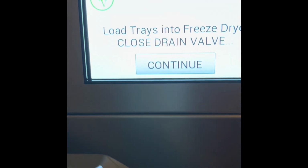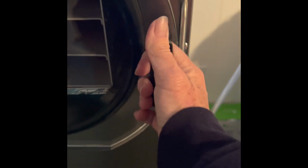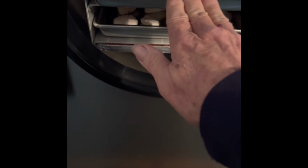Okay, we're in the room. And it says to load into the freeze dryer, and then we have to close the drain valve. So I'm going to set these up here on top for right at the moment so I can get the door open. We're going to turn the knob here, open the door. I only have 2 trays going in, so we're going to put one there and here, and it is cool, rather chilly. Now when we take these out, we'll be wearing mittens, but putting them in would be okay.